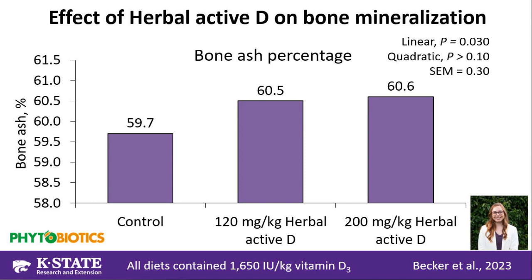And when 120 milligrams per kilogram or 200 milligrams per kilogram were fed, we saw an increase in bone ash percentage relative to that control diet, which only contained 1,650 international units per kilogram of vitamin D3. So what we learned from this experiment is that when we provide this product, we can increase the bone mineralization of those pigs.